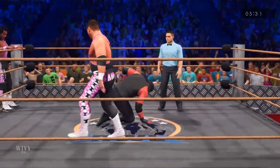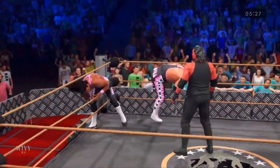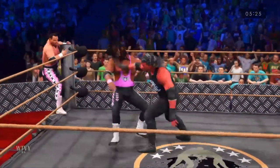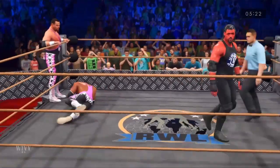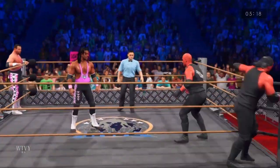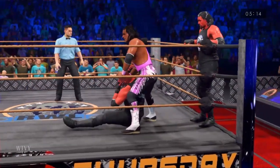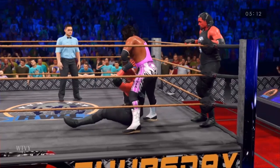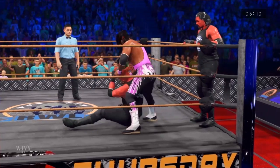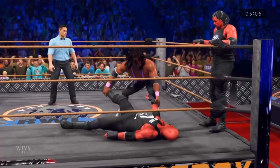Goodness. From the ground up. Reaches his partner for the tag. Oh! Tag switching it up. Lariat. Good Lord. That was nasty. Just cranking the head.